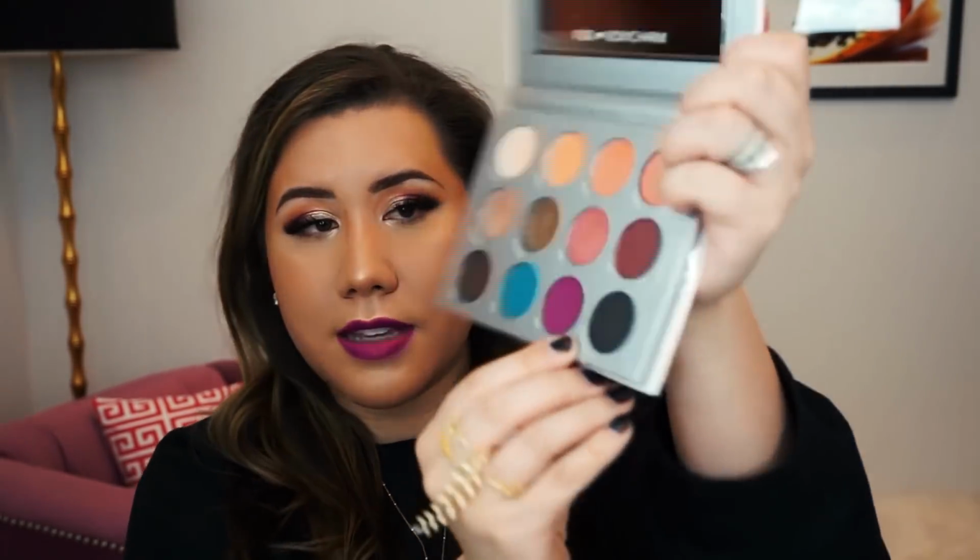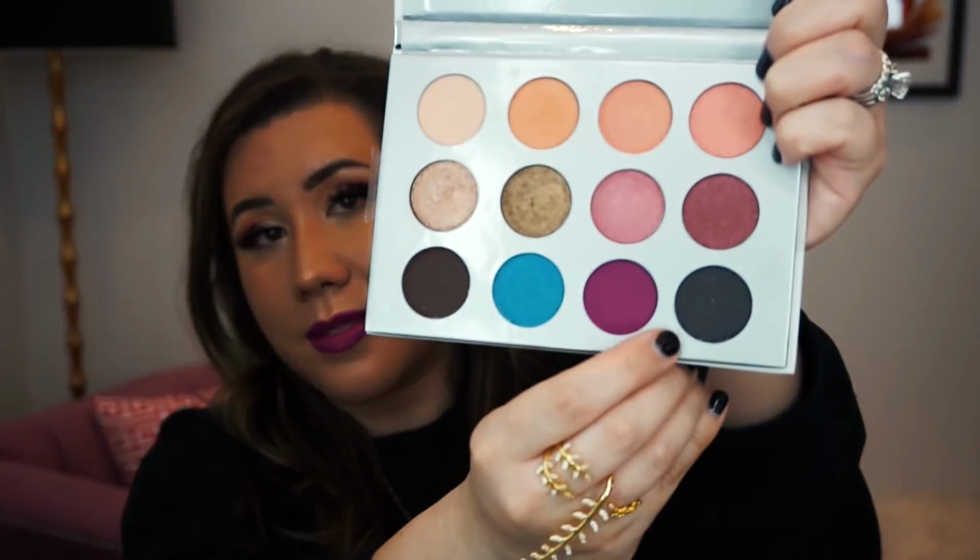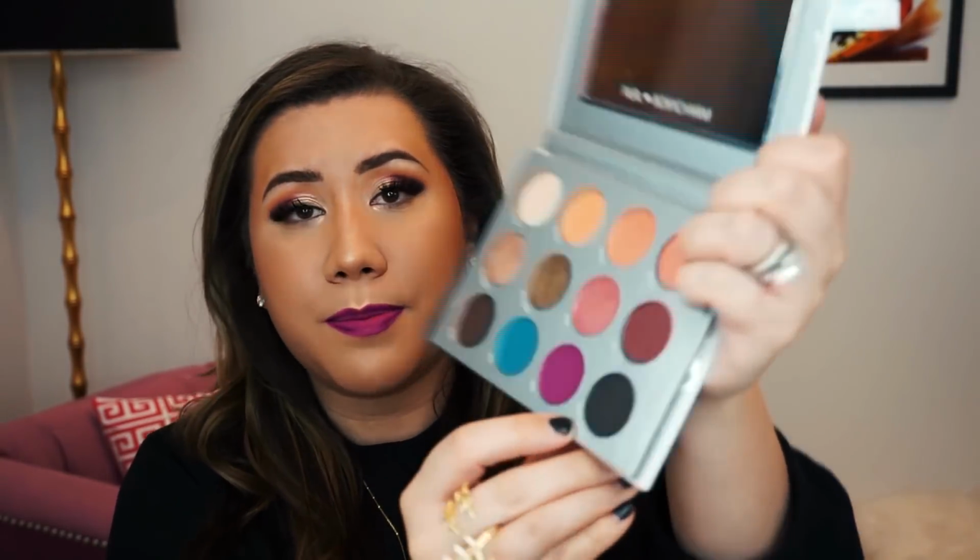I put Charmer on the inner third, and I also used my fingers to make it really bold. And then I put Boxy Black, which is actually a matte black, but it has this really gorgeous set of shimmer in it. I don't know what's on my face. Is it fuzz? Okay, whatever. This beautiful color on the outer third to just blow it out after I did a little bit of eyeliner.